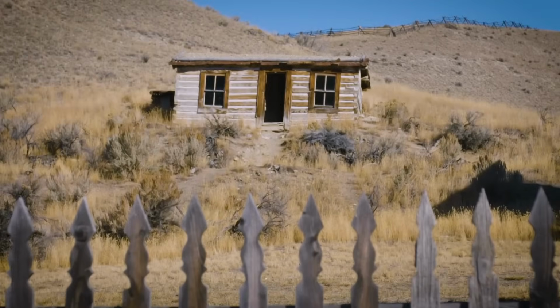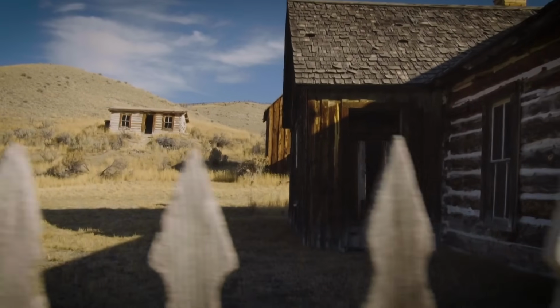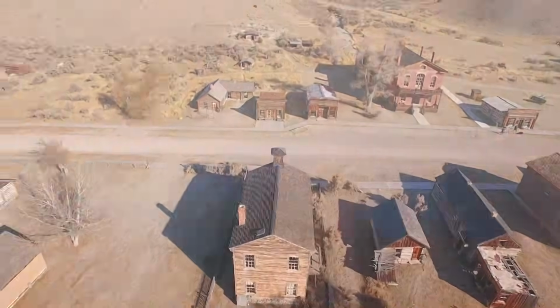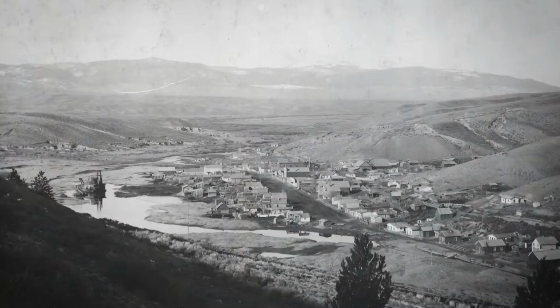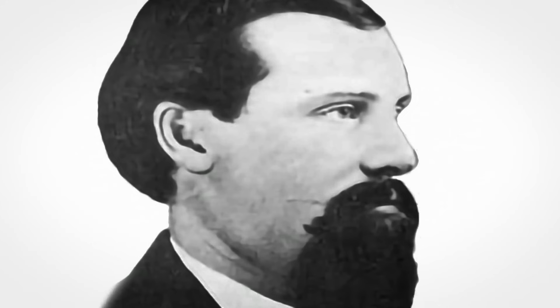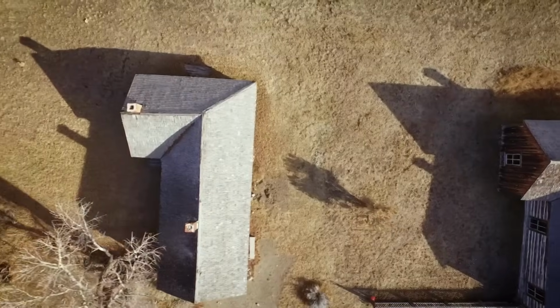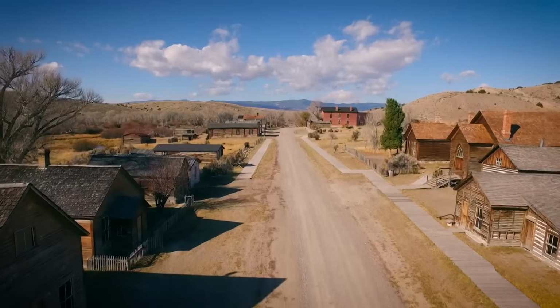So what happened to Henry Plummer? And what does he have to do with the stories of buried treasure that still haunt these streets? With crime getting worse, before long, some townsfolk decided to take matters into their own hands.